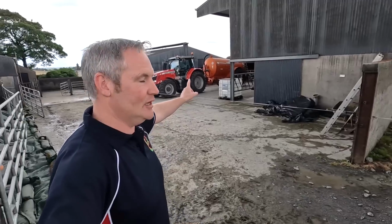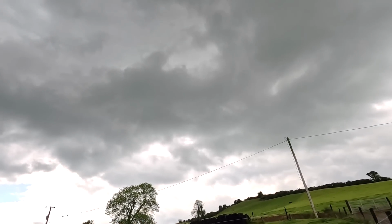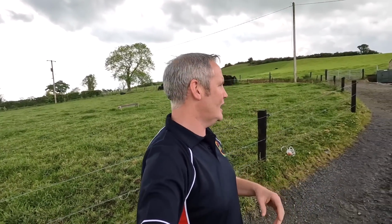The slurry tanker is on the 7.6. We're slurry finished, because this is but 3-4 days after that was done, and the slurry's all out. The weather has been very mixed since. Showers and then dry spells and showers again. It's just keeping the ground damp the whole time, and it seems to be now even getting wetter.